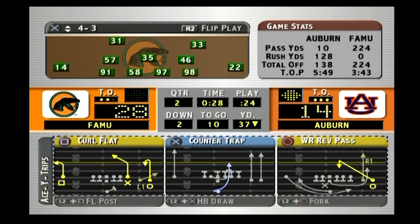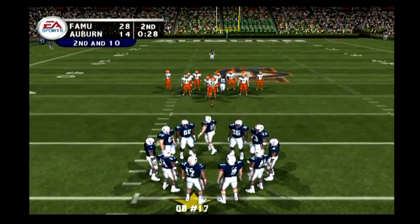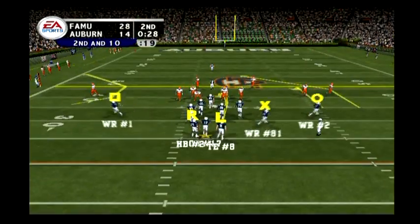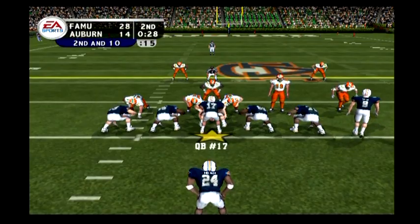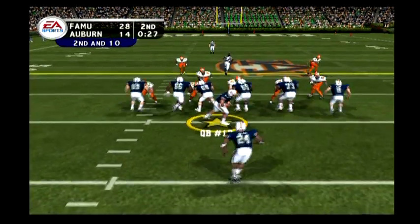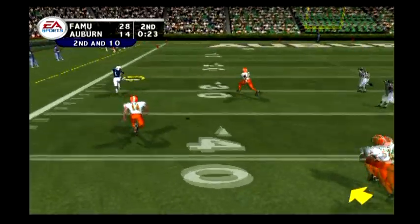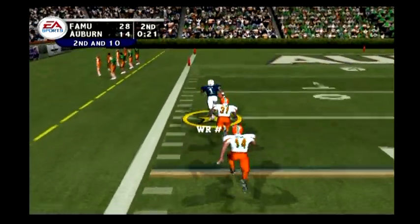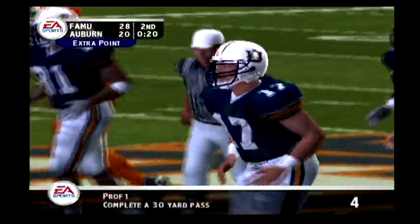You're right, Brad. Excellent awareness by the defender to know where the football is and get his hand on it. So it's second and 10. Ball on the 37-yard line. Auburn comes to the line, only one man in the backfield. Setting up the play action. Caught to the 20. He can scoop, spins, and he's all the way in for the touchdown.